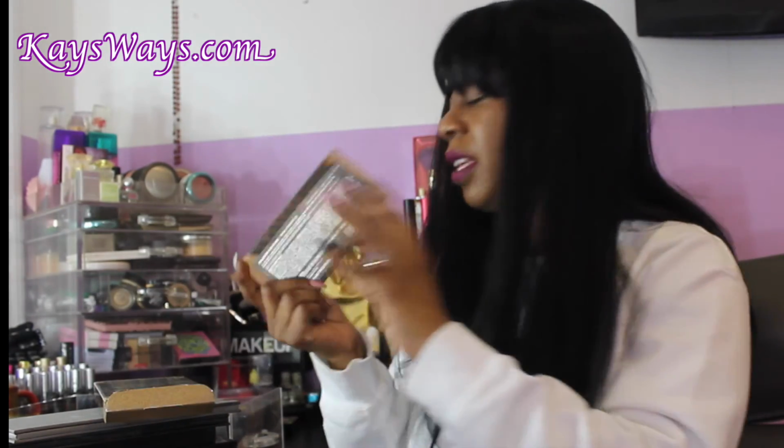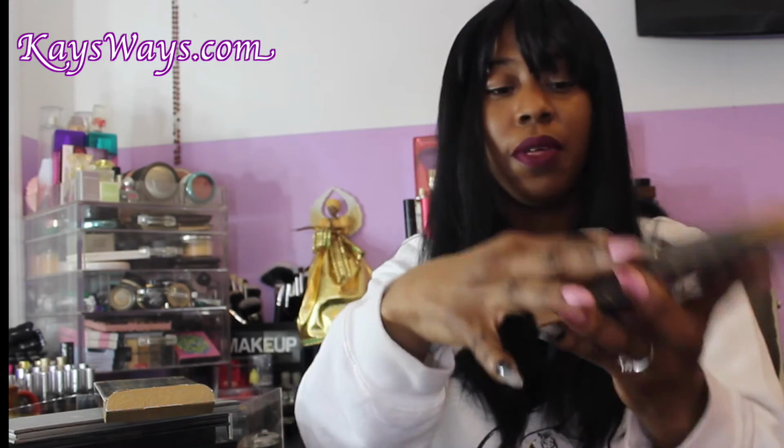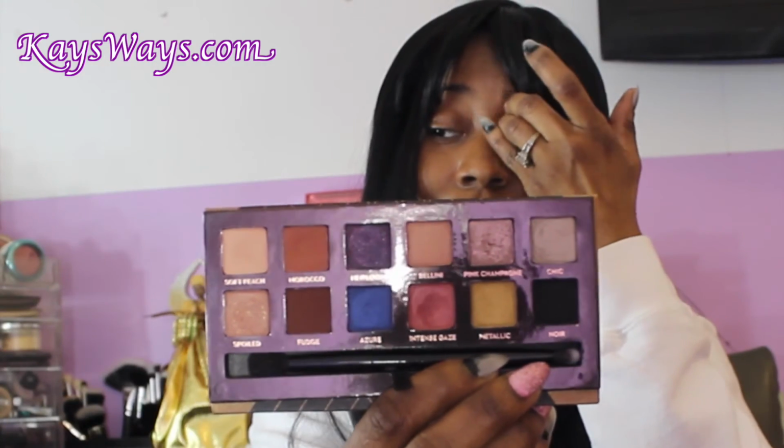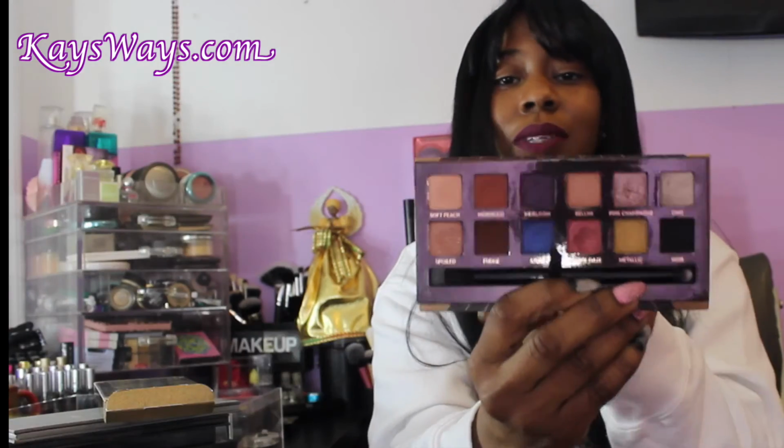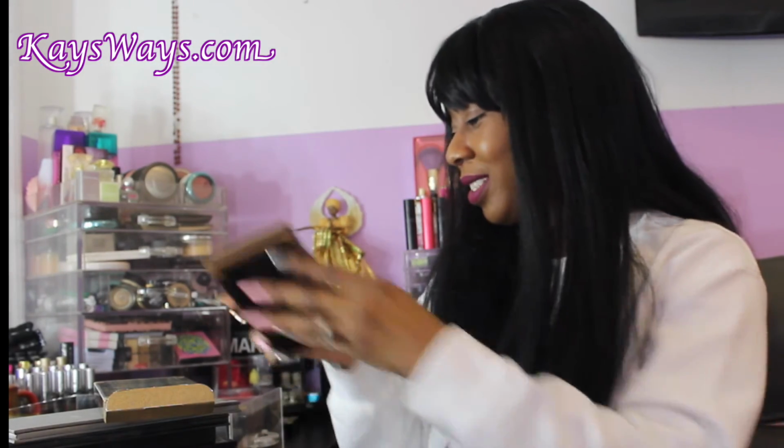Next up, we have the Shadow Couture World Travelers palette. And that's what the packaging looks like on that one. And this is the inside of that palette. Another palette that I absolutely freaking love. Morocco, Fudge, Intense Glaze, Azure, Pink Champagne. Yo, I'm telling you, Anastasia knows how to do some eyeshadow palettes. So that's what that one looks like.